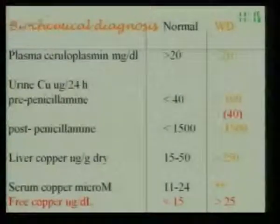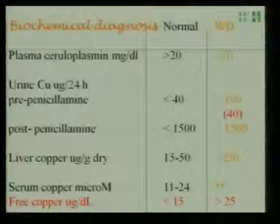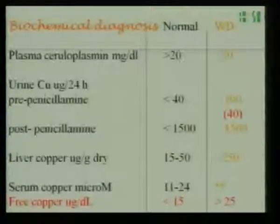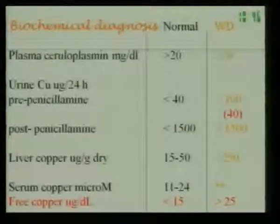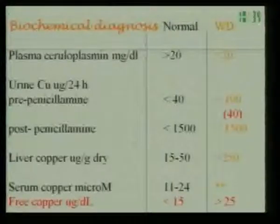Free copper. A lot of data coming out about free copper. First thing you need to remember is you cannot measure free copper. It is a formula and a calculation. No biochemical test measures it right now. How do you calculate it? You take your total serum copper in micrograms per deciliter, and from that you subtract your ceruloplasmin level, whatever you have, times 3.3. For example, if your serum copper is 25 and your ceruloplasmin is 3, 3 times 3 is 9, and 25 minus 9 is equal to the free copper. So it is a formulation which is now used primarily for follow-up rather than for diagnosis, and we'll be coming to that.